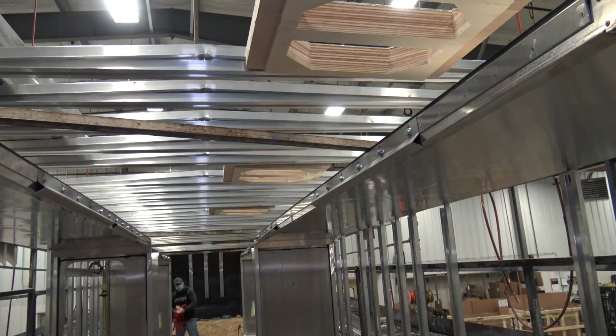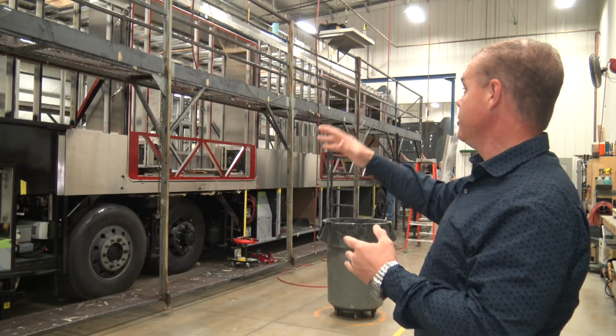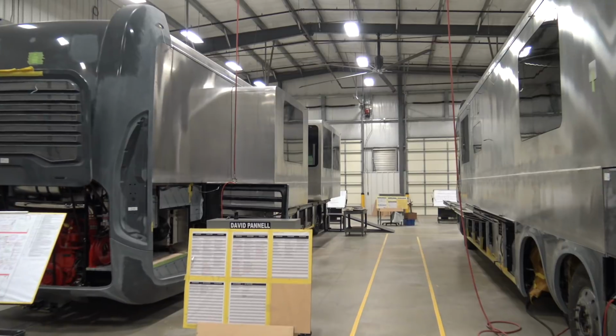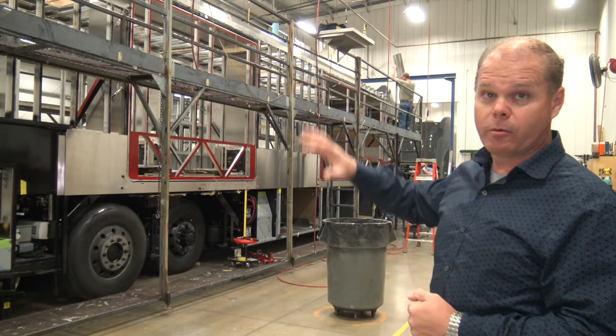They build that up over the coach, and then from there it's like building a house. So those are the studs. We attach the aluminum skin, which we're one of the last manufacturers in the world using an aluminum outside structure for the durability, the weather resistance. And it makes a really strong body.